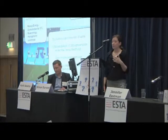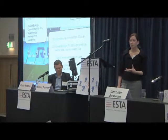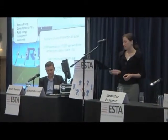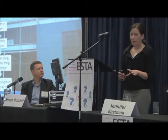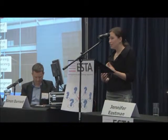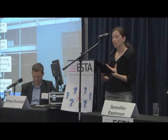So the Ricoh Arena wanted to obviously work on reducing their energy consumption, but they also wanted to raise energy management awareness, both amongst their staff and also amongst those million visitors. Here's what they did. They started off by installing 93 meters, but they later added another 110 to that because they wanted to look at very specific areas in the site. They were able to then audit that in very pinpointed areas. They formed a trained energy management team, got an energy policy in place, which is part of a larger facilities management team all working together.